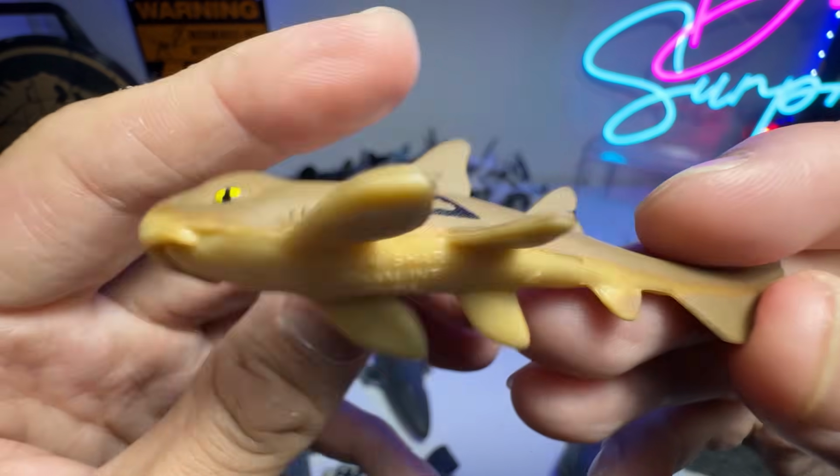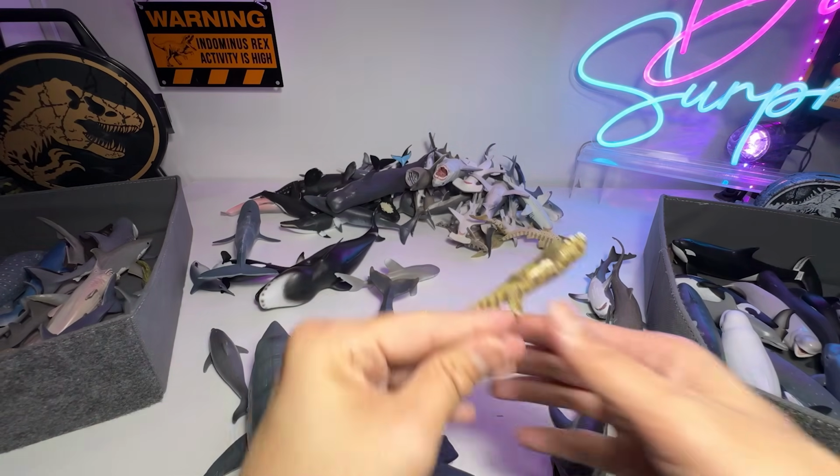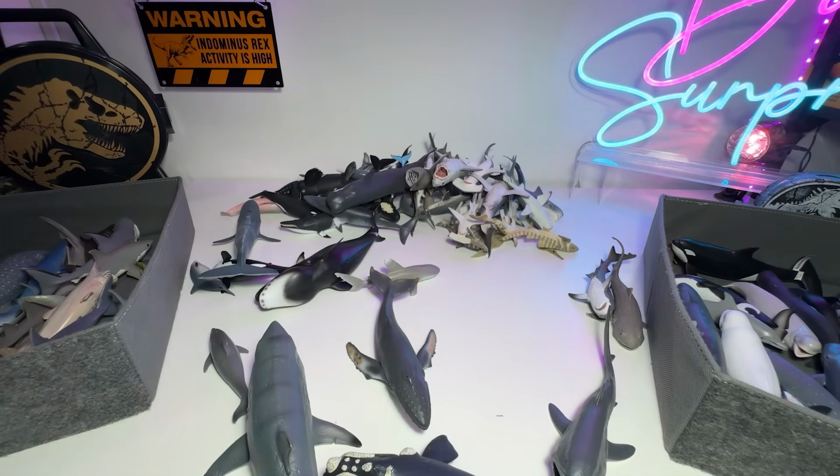I think this one's a very interesting shark. It's known as a horn shark. Our one and only horn shark in our collection. And here we have a robber gong. Very interesting looking shark for sure.